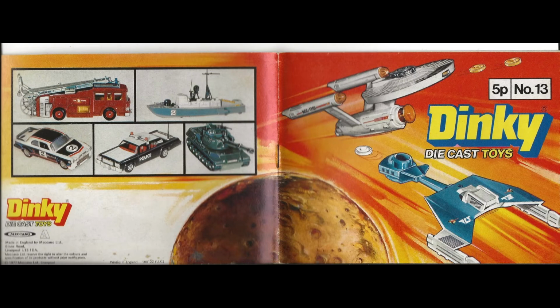Which is good in the sense that I loved my Space 1999 Eagles that I had from that particular era, and I have quite fond memories of the Enterprise as well, actually, and the UFO Interceptor. So for me, the Gerry Anderson stuff was definitely a big draw to Dinky Toys. But a lot of my other ones were Corgis, just because they had things like Buck Rogers and such like as well, which I really enjoyed. So there was a bit of competition in the market there for who had those particular licenses.